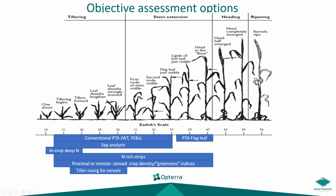Just one of the ones that's important if we're closely monitoring is tiller counts. Still very relevant, largely. And the other one is proximal and remoted crop density or greenness indices. A lot of them are going to hit the market in the next 12 or 18 months with their proprietary algorithms to give you an interpretation. Whether they all line up will be interesting to see, and that's possibly a good reason to do some of the good old ones to see whether they're lining up in saying the same thing.